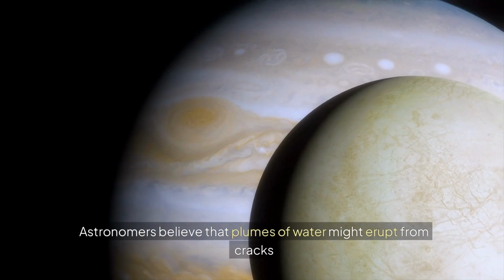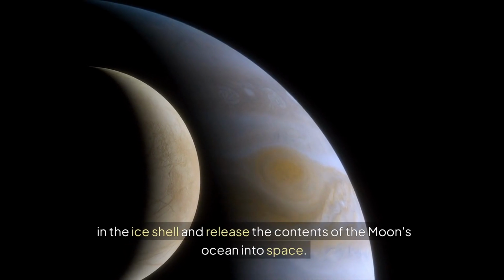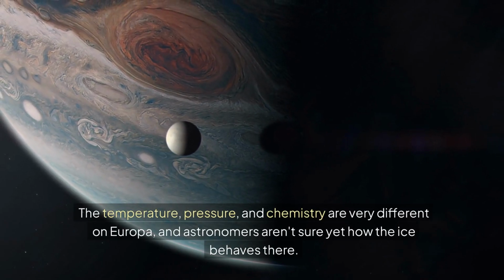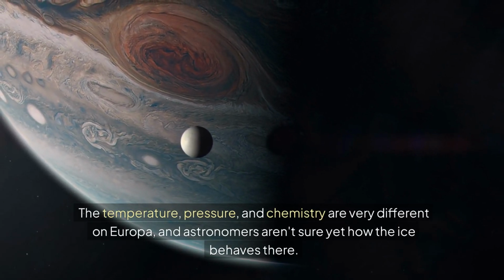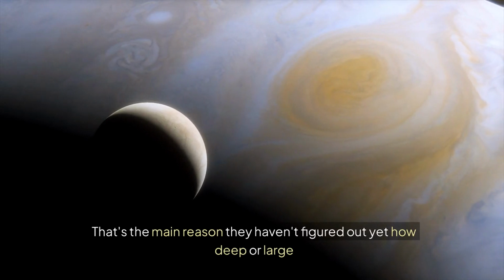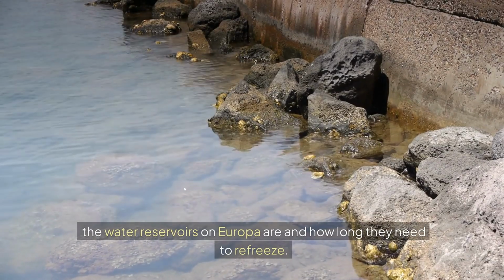Astronomers believe that plumes of water might erupt from cracks in the ice shell and release the contents of the moon's ocean into space. The temperature, pressure, and chemistry are very different on Europa, and astronomers aren't sure yet how the ice behaves there. That's the main reason they haven't figured out yet how deep or large the water reservoirs on Europa are and how long they need to refreeze.